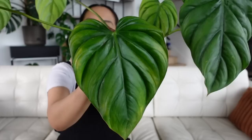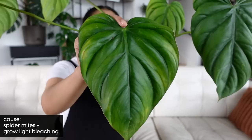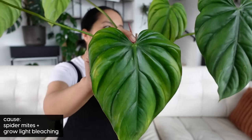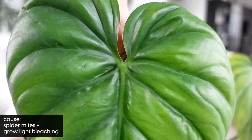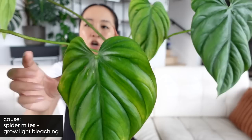This one is tricky to see which is which kind of damage, but this leaf is the product of being blasted under a grow light plus having spider mites. So this plant had spider mites for, I wanna say, it's probably been going on month 11 now, or probably a year. It still has spider mites to this day. I literally can see some on this leaf, even though I have been treating it like crazy. I don't know if you can see the webbing in that sinus, but it's just covered in mites and it's kind of gross that I'm holding this, but all for the sake of the video.